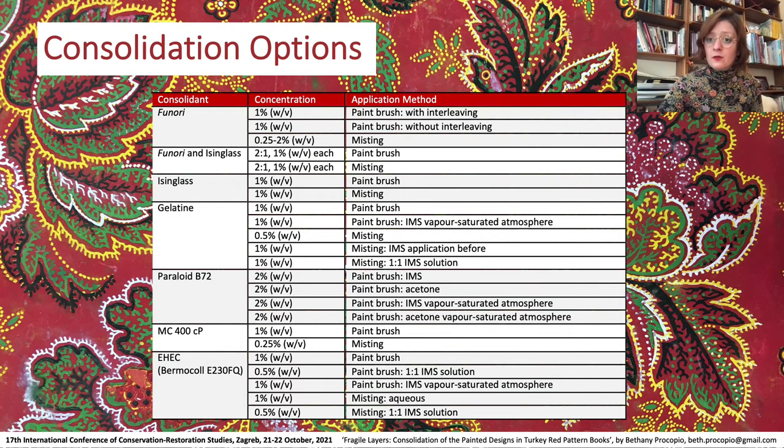Based on the literature research, the following consolidants and methods were selected for testing: Funori, isinglass, gelatin, polyvinylpyrrolidone, B72, methyl cellulose, and ethyl hydroxyethyl cellulose. They were applied with either a paintbrush, within or without a vapor-saturated atmosphere, or with an ultrasonic misting device.